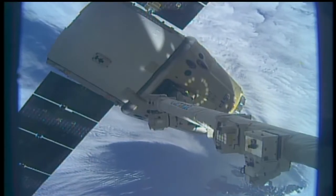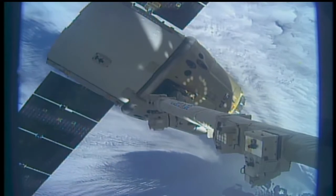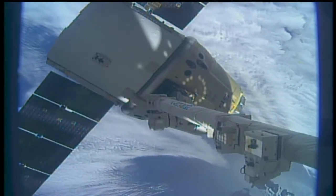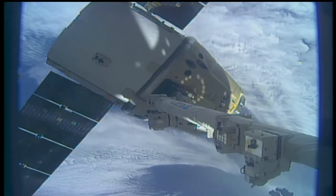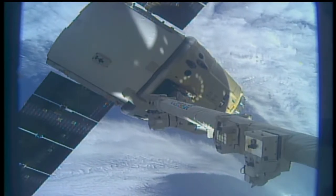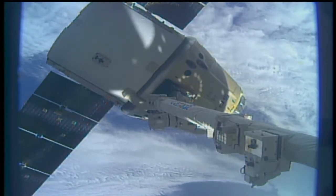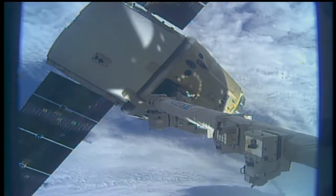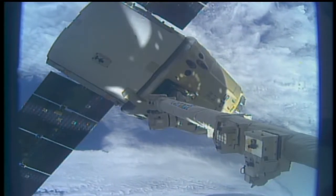And in the hours since, the robotic flight controllers have maneuvered it down to where it now sits. We are just about 7 minutes away from the targeted release of Dragon. Again, it's all going to be commanded on the ground here, so somebody actually in mission control giving the command to the arm to release Dragon this morning. And that release targeted for about 4:04 a.m. Central Time, 5:04 a.m. Eastern.